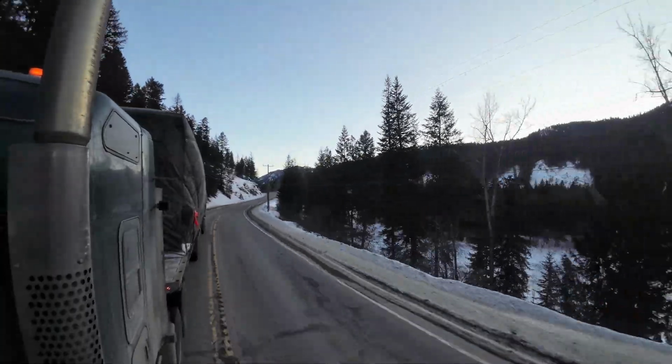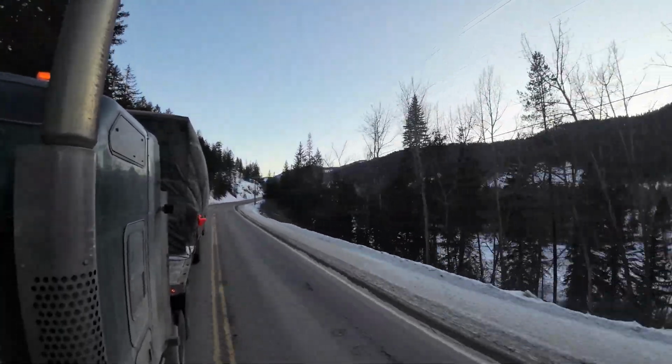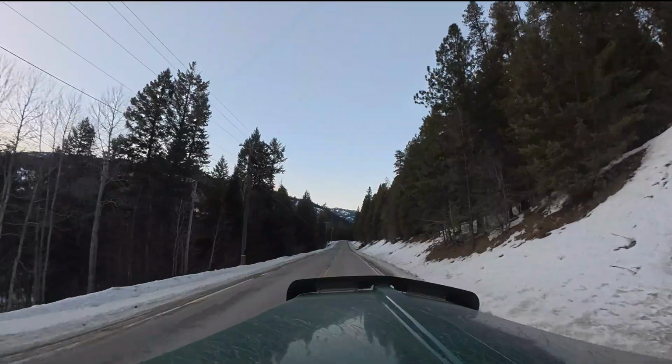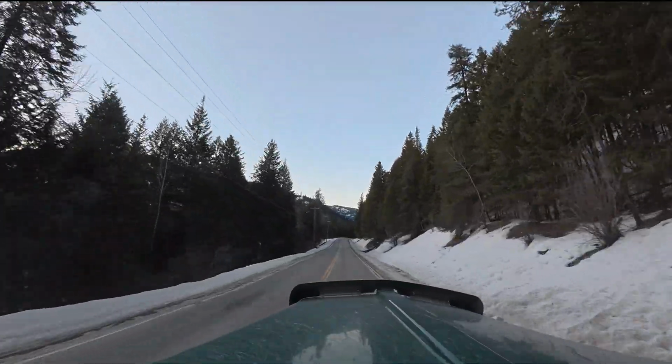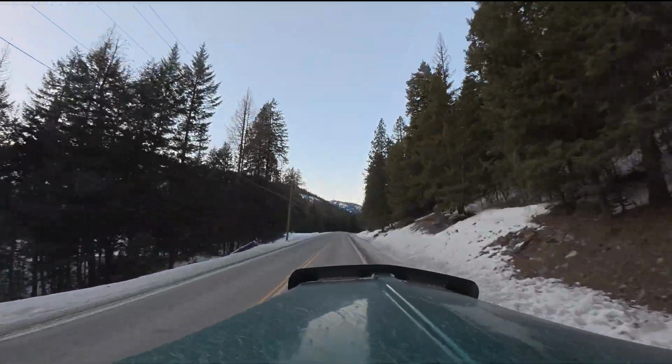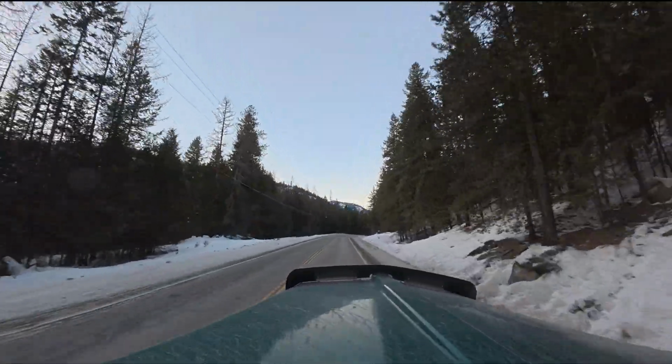Some people really want to see Kelowna, but I know most people really don't want to see Kelowna because Kelowna definitely gives you PTSD for traffic jams. The red lights, so many red lights.